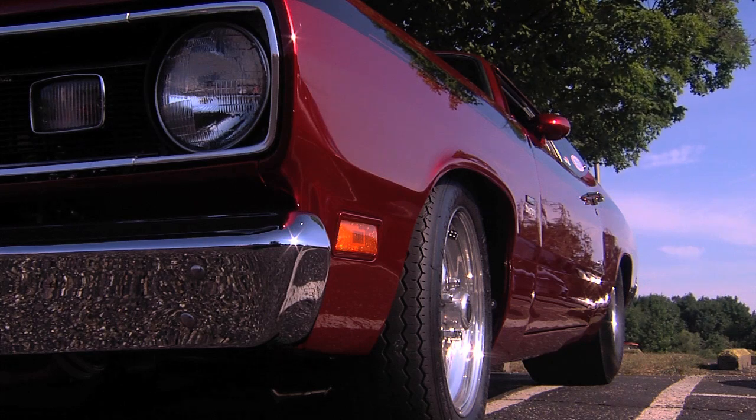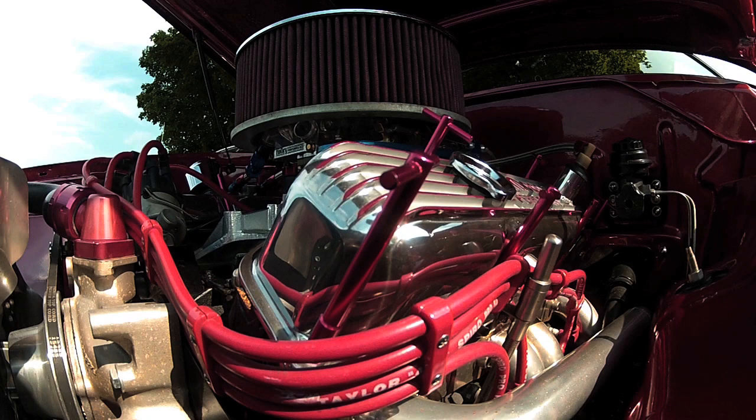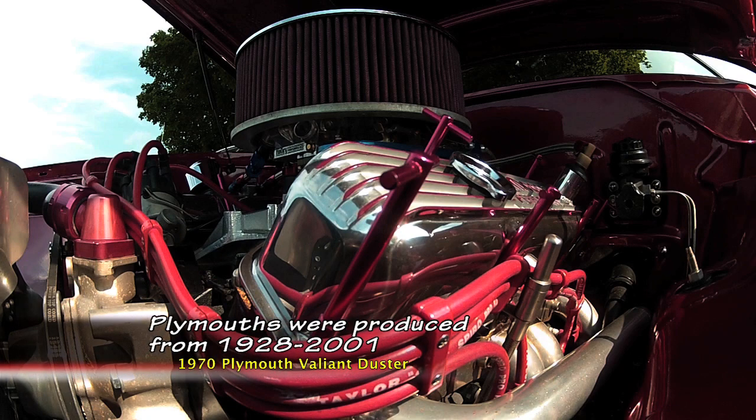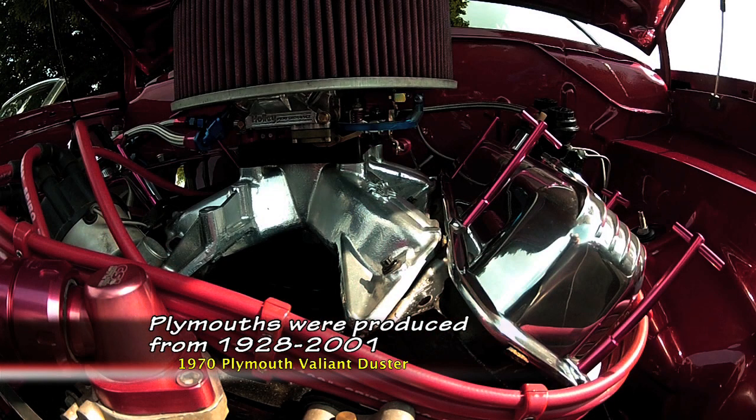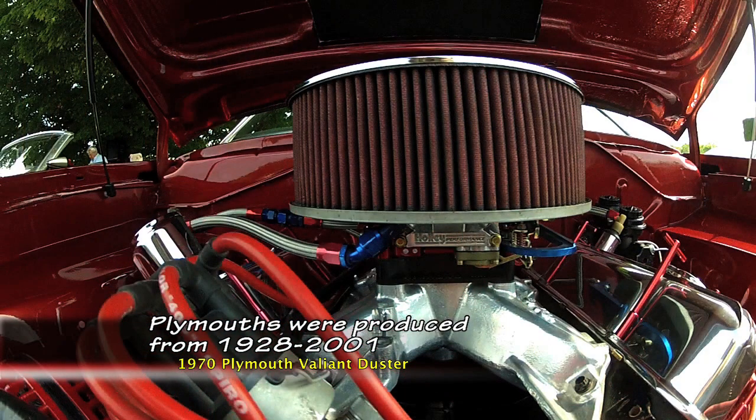How about under the hood, Scott? It's a big block 400 Chrysler motor, 383 crank, it's forged. It's got 1967 440 heads on it. The headers are custom built. It's got an 860 custom made carburetor.